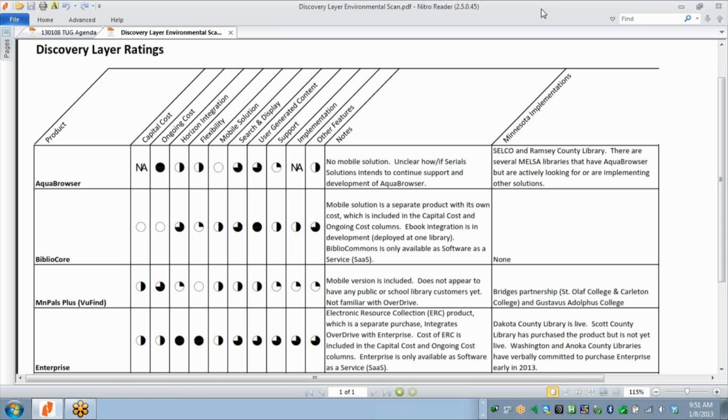So Aqua Browser, remember, is one of many, many pieces of software that Serial Solutions owns. And as you look at their hierarchy, we have seen some decrease in progress with them as they became part of the Serial Solutions family. It's down here rather than getting high level attention.